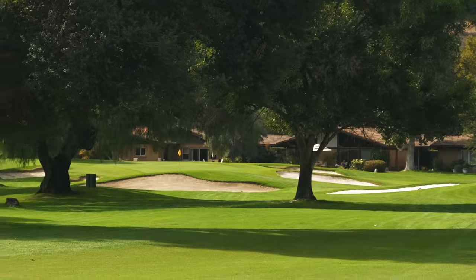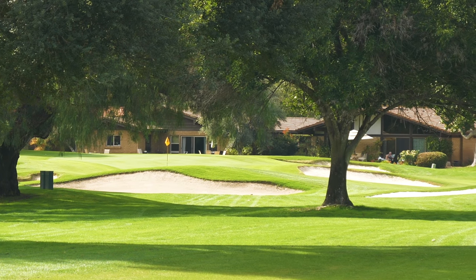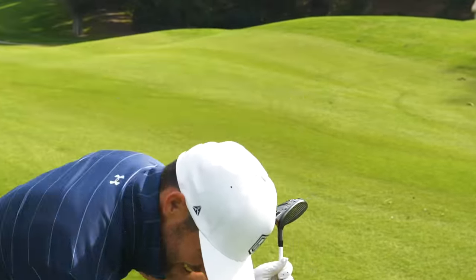Oh, he hammered that right over the trees with a nice swoop. This thing's headed right at the flagstick. Good shot, bud. I think it's going to be on the green, man. Good shot. Yeah, that was pretty lucky right there not to hit the trees. I'm going to just hit a 7-iron layup here, wedge him to death.